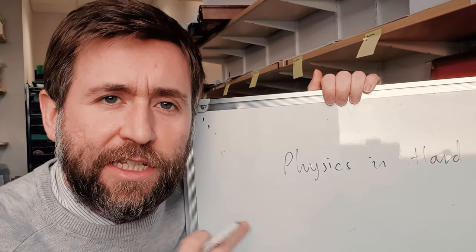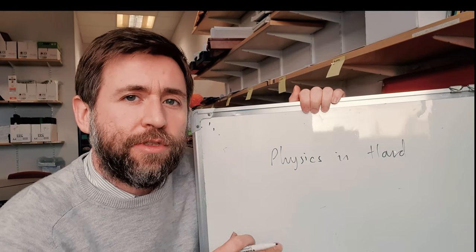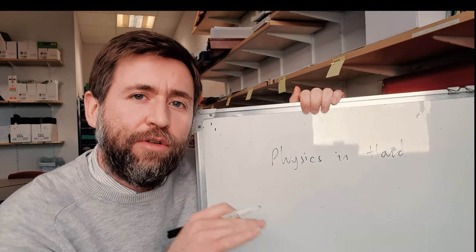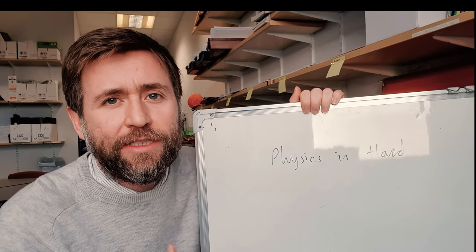Firstly, physics is hard. There's no way around it. Physics is a big challenge. Luckily, it's also massively fascinating. You just need to get over a few hurdles at first that are going to make physics seem really quite confusing until you get the skills.